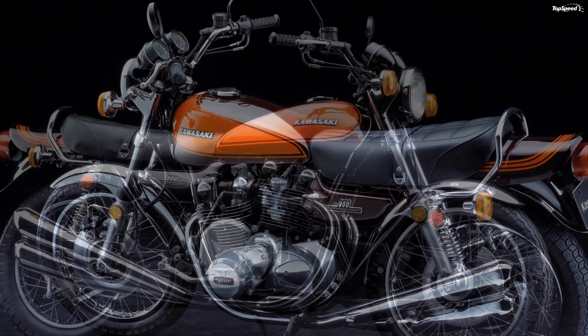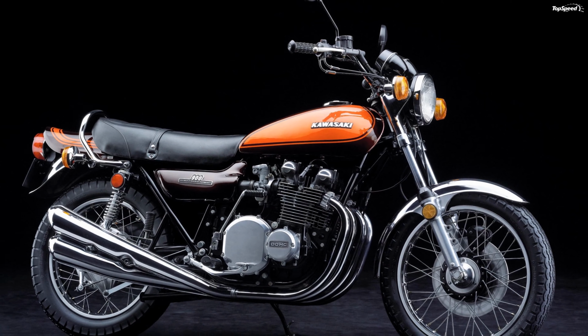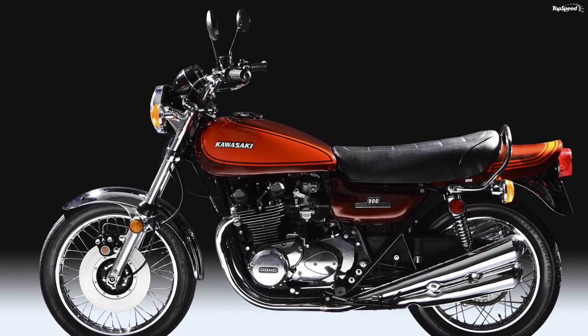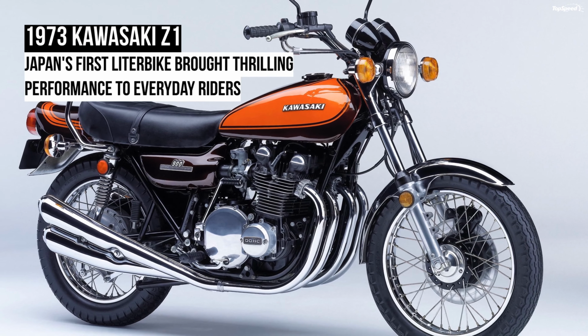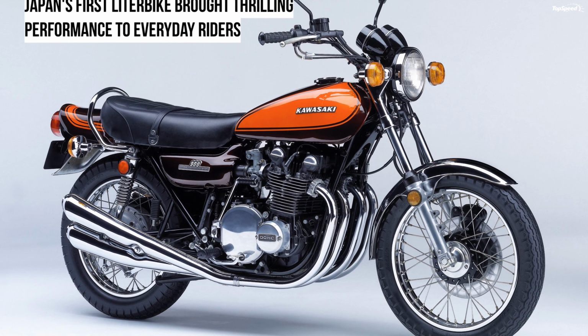This made it faster than its Occidental counterparts, which is yet another factor that endeared the Z1 to the masses and helped to catapult Japan into the frontrunners of worldwide motorcycle performance, a position it still enjoys to this day.